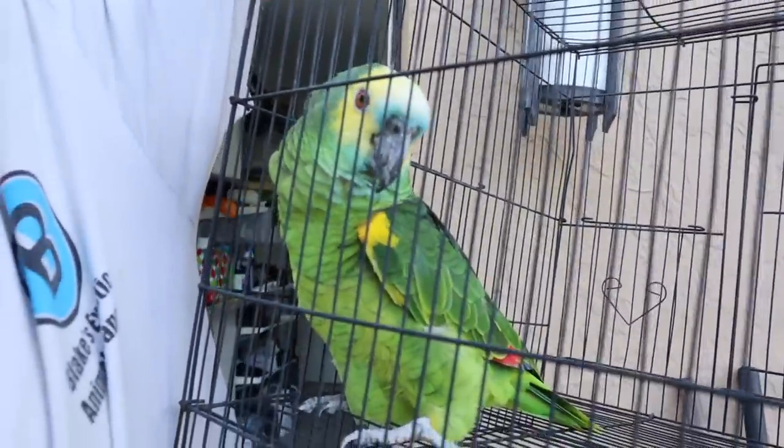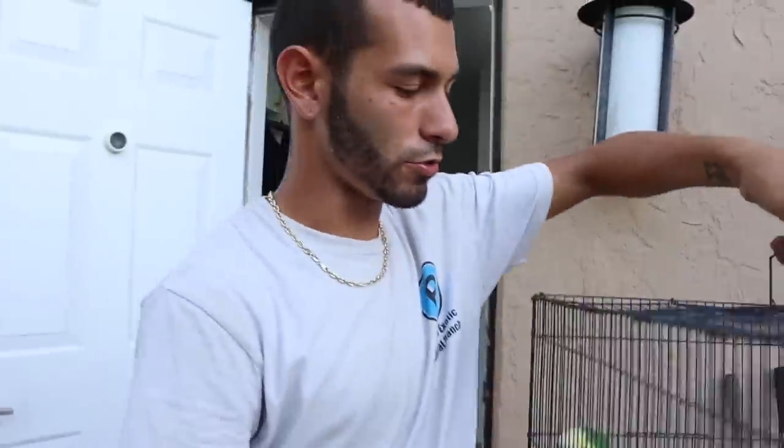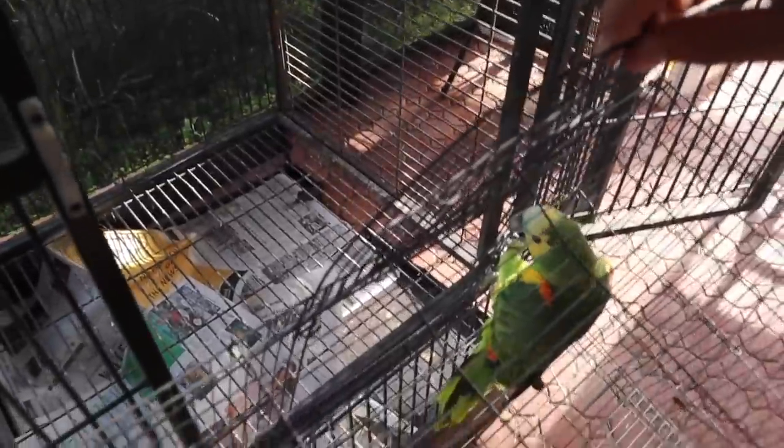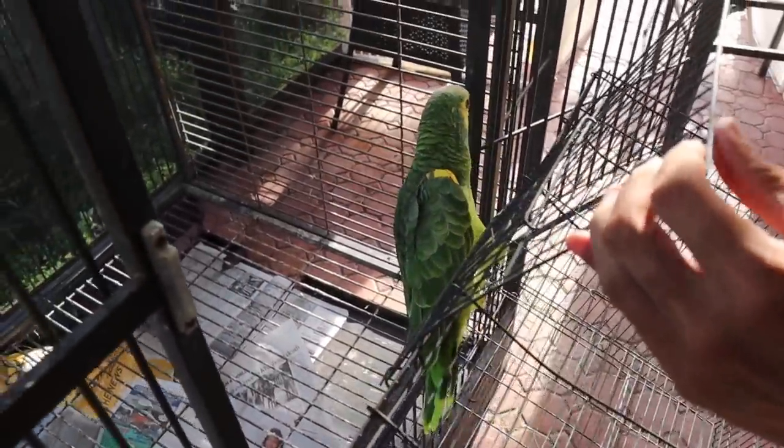So let's go put them in their cage because I know they want to sit in this little thing. Let's go do it, you guys. Come on. But he's chilling. All right, he's upside down hanging out. All right, so let's open this bad boy up. And there you go, you guys, come on. Look, this one already knows. They're smart little guys. There you go.